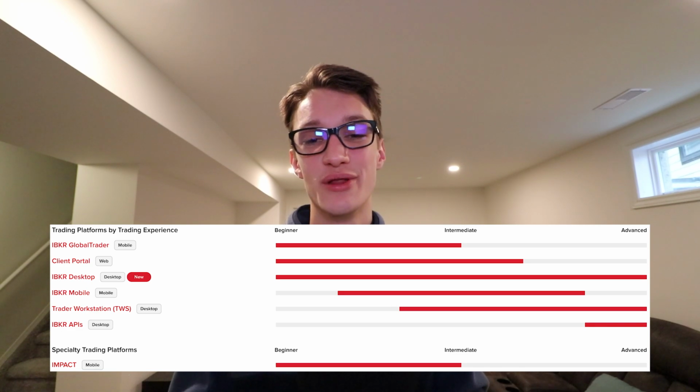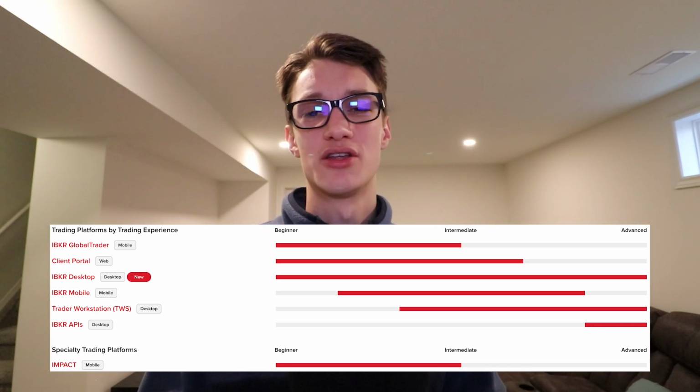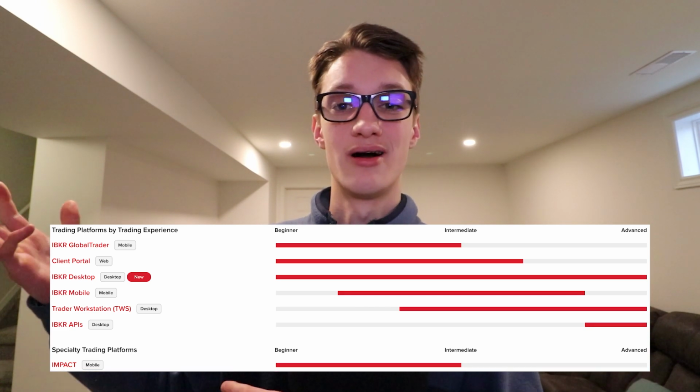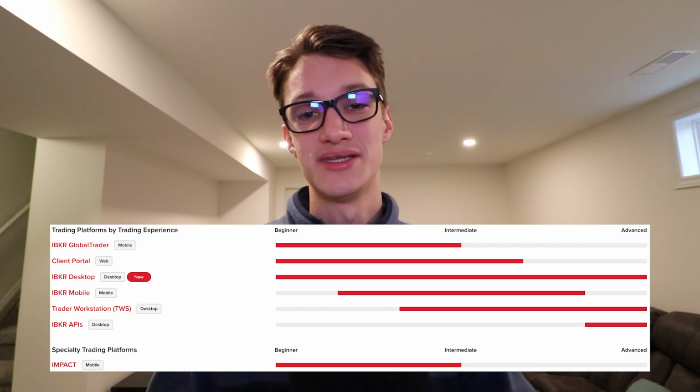So Interactive Brokers has 8 platforms I can see here on the website. I will briefly go over a couple, but this little image up here on the screen will help you decide what's right for you and what to check out. Again, as I said, lots of different options if you want to plug in APIs and run your trades, or you're just looking to get started and do some basic investing.